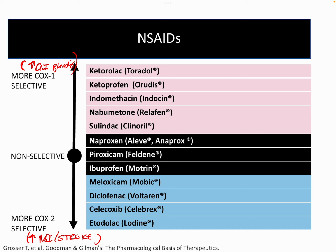Truthfully, all NSAIDs are equally potent at equally potent doses. What that means is that no matter which agent I pick here, as long as I'm using the equivalent dose, they work just as well. So our selection really does fall into, one, their side effects.